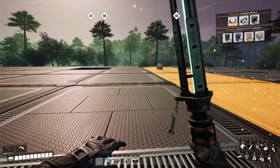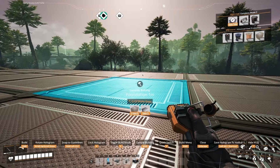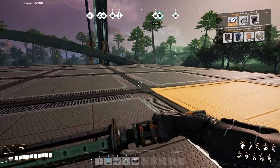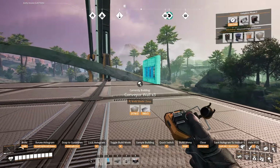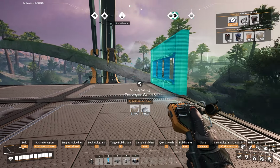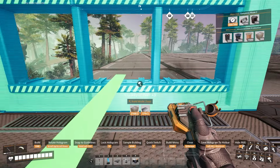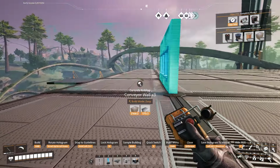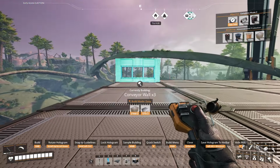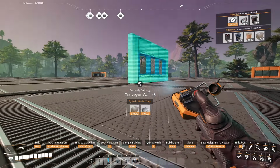All right, and the factory is indeed coming together, right? It is indeed coming together. One last bit. There we go. This guy over here. There we go. We are going to put this there, there. This guy also will go here. Whoa, there. We don't actually need the conveyor walls, but I'm just putting it there for aesthetics, at least for now. So this would go there. This would go there. And we're all set.